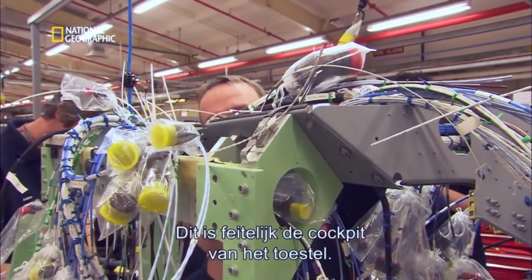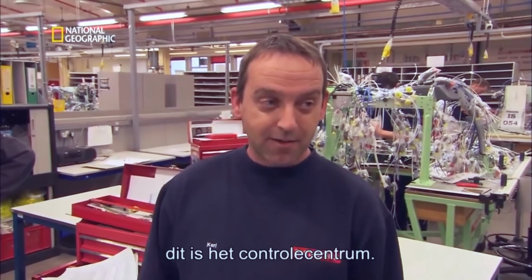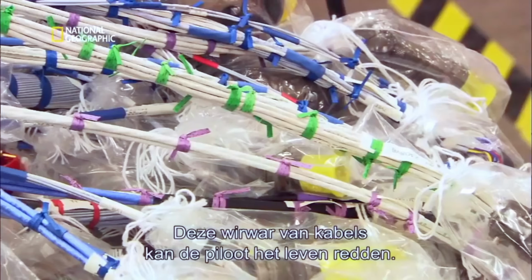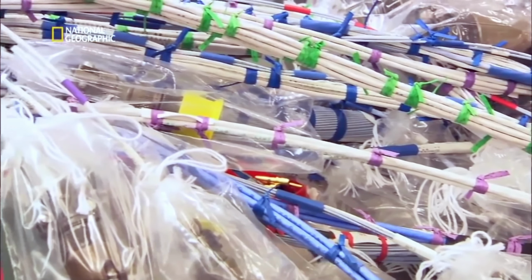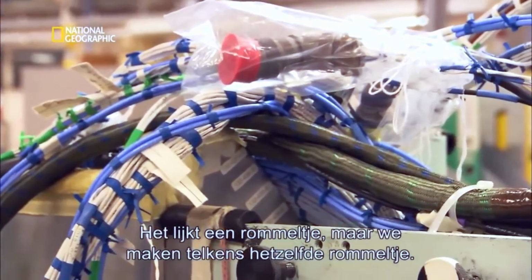This is basically the cockpit of the aircraft. So all the flying controls, the throttle, it's like the command center of the aircraft. This rat's nest of cables will eventually protect the pilot's life, so it needs expert engineering. It does look like a mess, but we make the same mess every time. It's very well engineered.